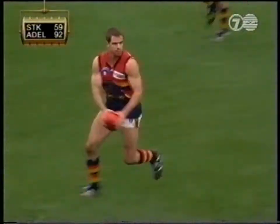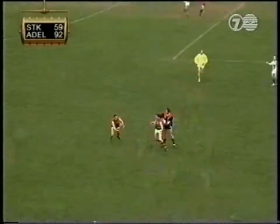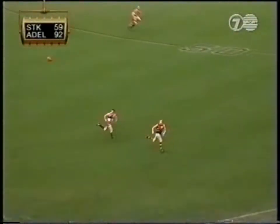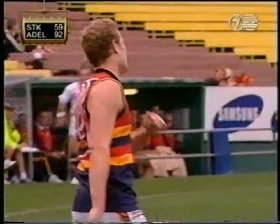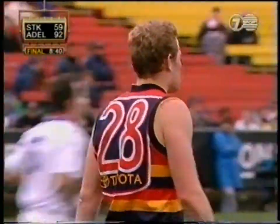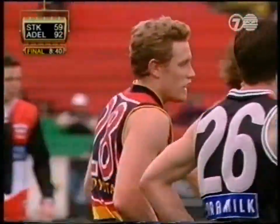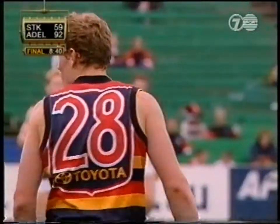Burton, absolute class. It'll be a great contest in that Norwich Union Rising Star Award between himself and Goods. Rasciuto, very Goods there. Play on, the whistle went, a free was paid, advantage to Jarman, wide, Johnson just can't reach it. And there's another example of having 3 tall players in your forward 50. Tall players more or less make players come to them, and if the ball happens to go to ground, it's in congestion more often than not.